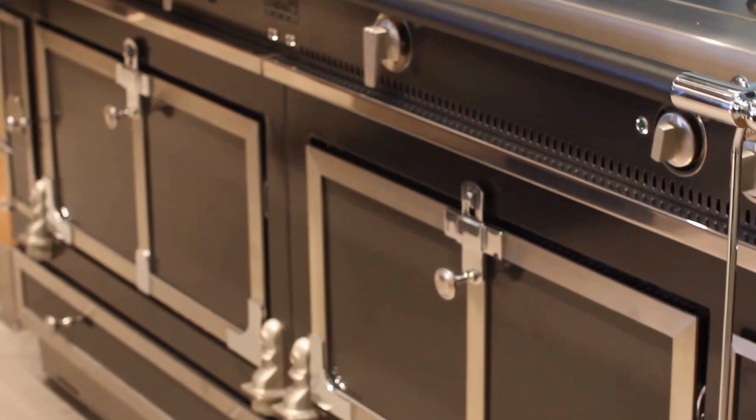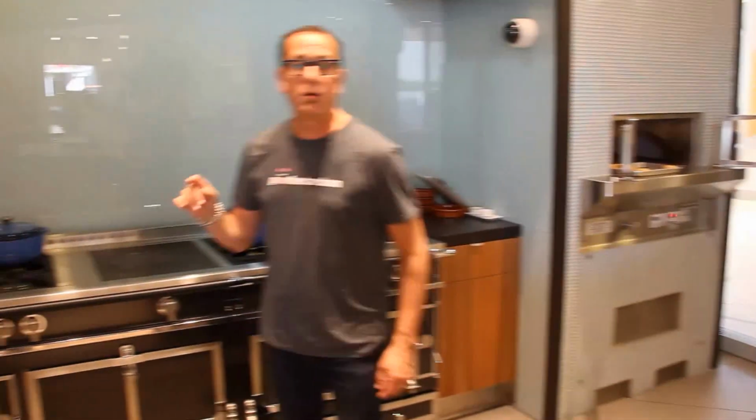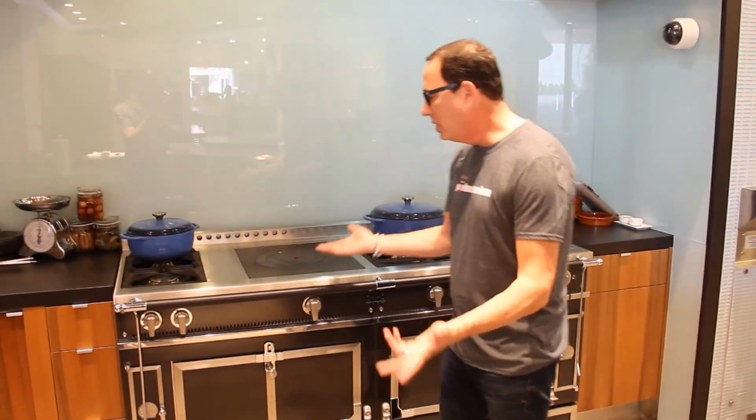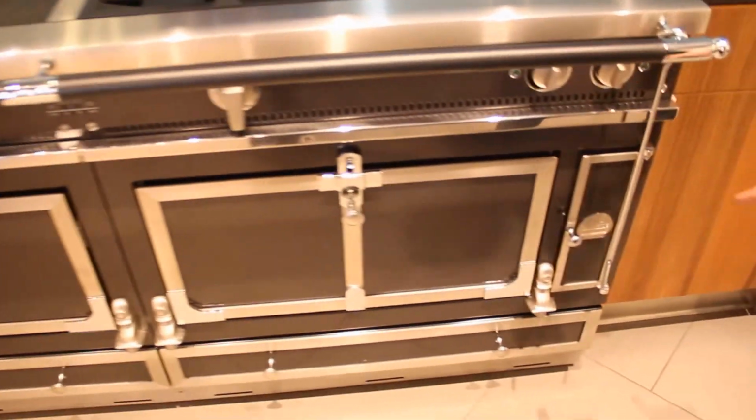I couldn't be here today and not show you what I guess is the gold standard in ranges. Certainly the most expensive range in the building. I realize it's not for everybody. It's hardly for anybody. It's for Quincy Jones because he has one, but tell me again, Brian, how much? Say it quietly. 115. 115? $115,000. Ridiculous, right? But I have to show you because it's here. It's a La Cornue. There's the name.